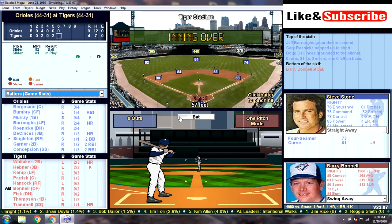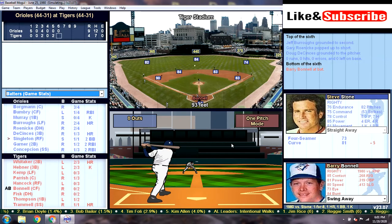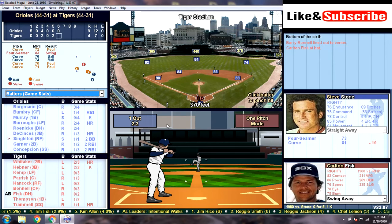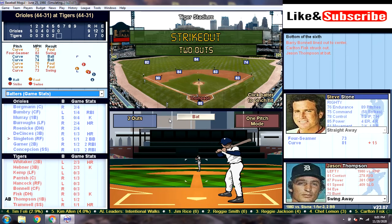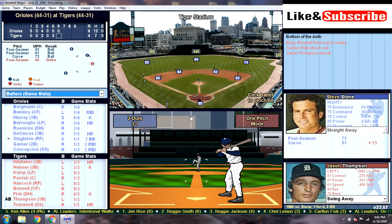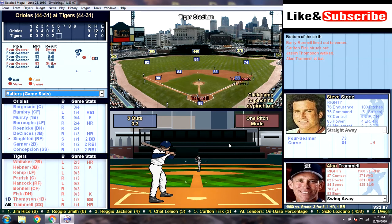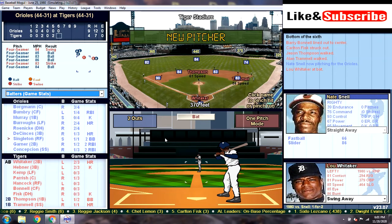Here's Barry Bonnell, 0 for 2 today. And make that 0 for 3 as he lines out to center. So 1 down, bringing up Fisk, who is just in a huge slump. He strikes out, but he's 0 for 3 today. And that's going to bring up JT. He's going to walk, so we get a runner on. And Trammell's got another opportunity for a 2-run home run. And Trammell walks.